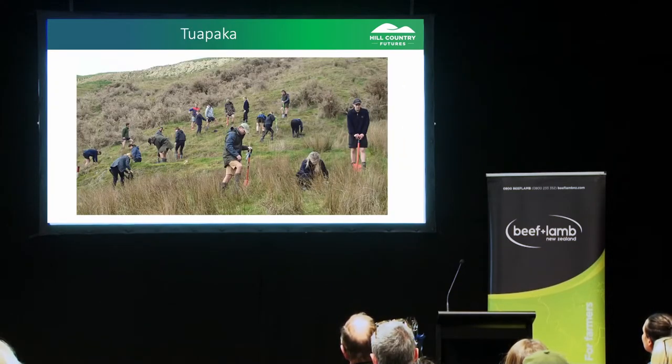That was a couple of years ago when we planted that. That's dead gorse in the back there, only it wasn't dead. Gorse never dies, so I've got a few days ahead of me to do some spraying with a knapsack, which I'm really looking forward to.